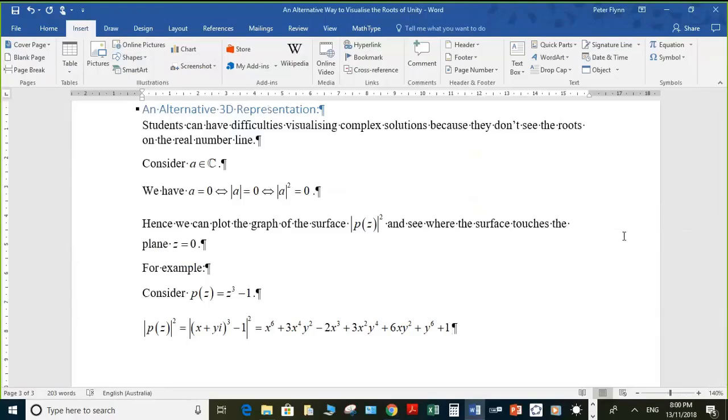And all we would need to do is, if we plotted the graph of the surface of the mod of P of Z all squared, and look at where that surface touches the plane Z equals 0, of course the XY plane is where Z equals 0, then those touching points are going to also be relating to the roots of unity. So for example, if we consider P of Z to be Z cubed minus 1, and we then form the mod of P of Z all squared, where Z equals X plus YI, if you don't have a CAS, the binomial theorem will be your friend there. That's the surface that you would need to plot if you were to visualize or to be able to see the cube roots of unity.